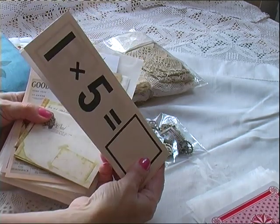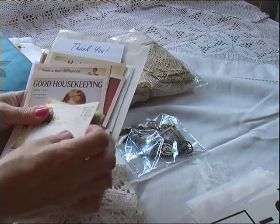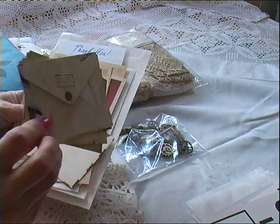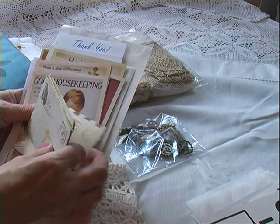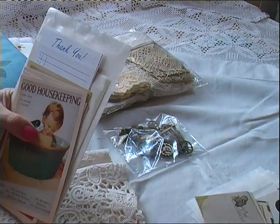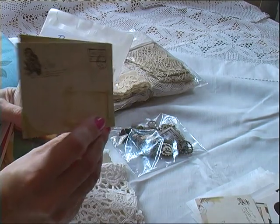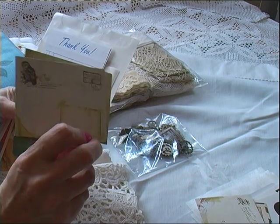Some cards with numbers on, and there are several of those. Some mini envelopes, which are always useful. I love those. In fact, I used those when I made my stack of letters.